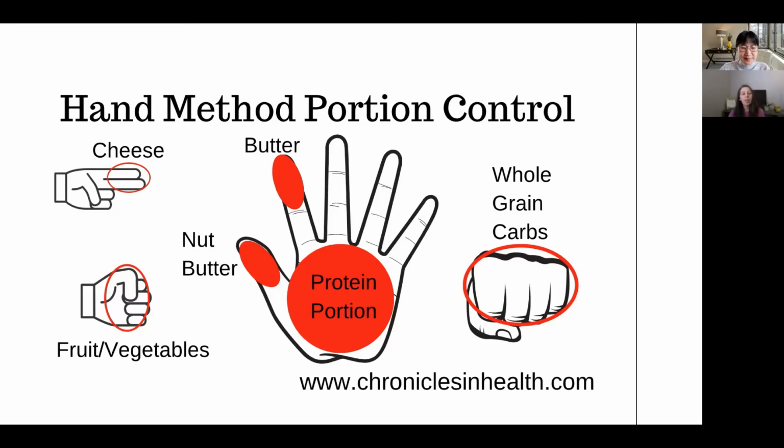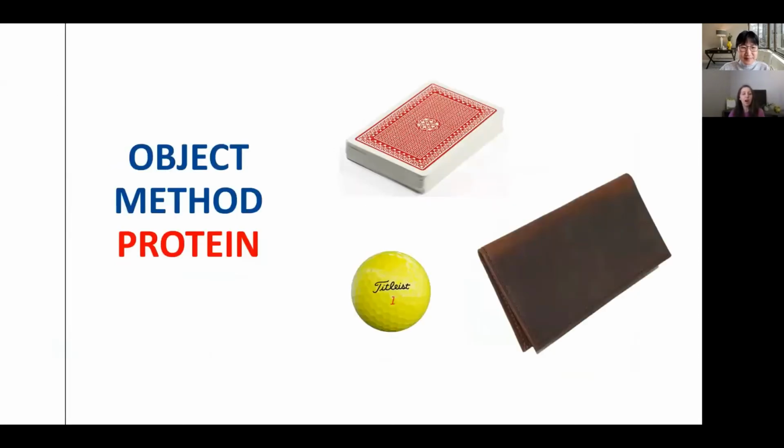So, the third method is called the object method. Now this one is a great one because most of these things you'll know what size they are, but it's not quite as handy as the hand method. What the object method does is it uses different objects to reference sizes. So let's look at protein. Protein is the first one.